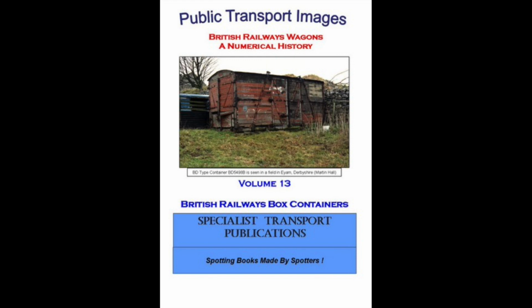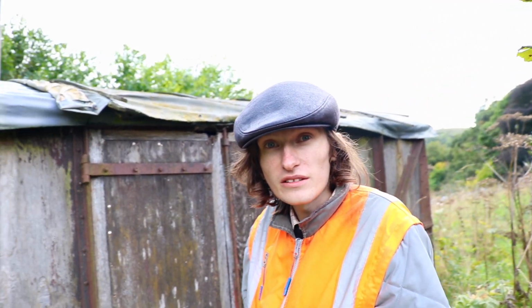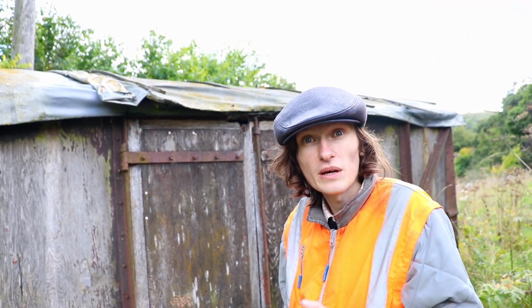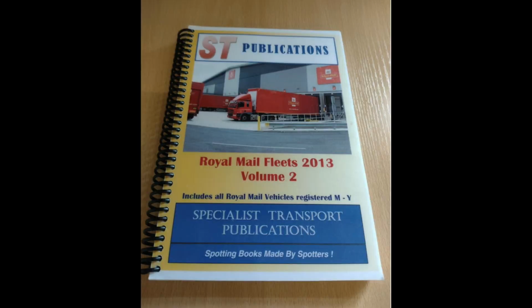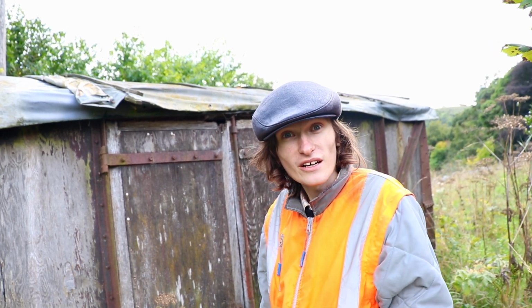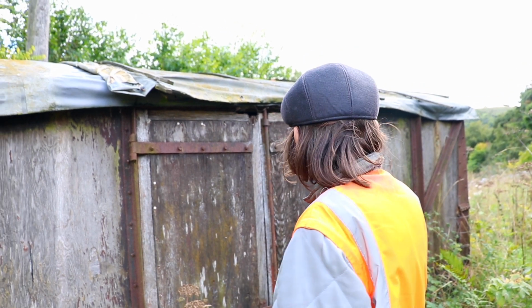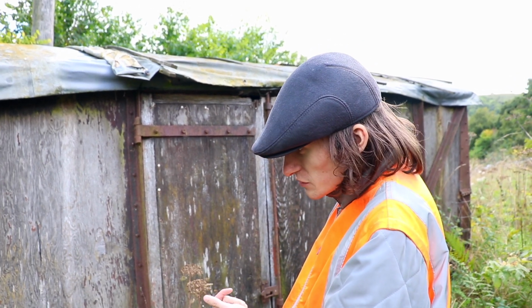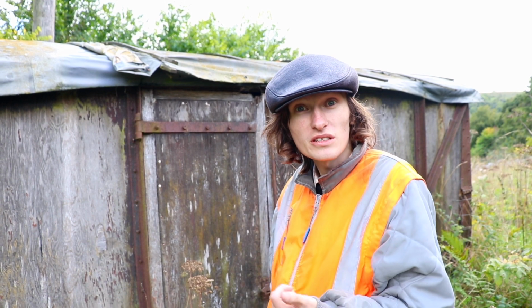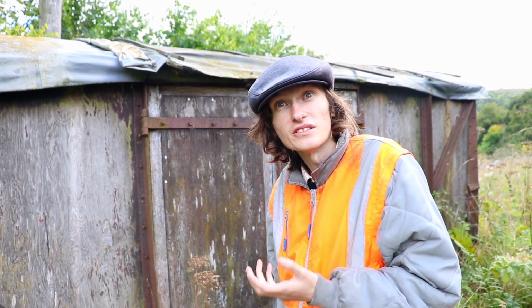And really deviant, if you go in Kendal, I'm getting sidetracked here, but there's even guys who bash Royal Mail vans. That's how deviant you can get once you start spotting. It starts off with trains, and you end up on Royal Mail vans. But anyway, we're getting off the track here, no pun intended. So this box van, the cameraman's just pointed out, it's got green on it, so it's southern green, so it could be off a southern region.